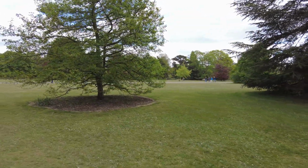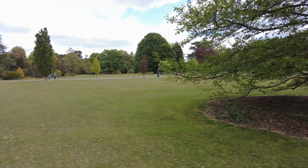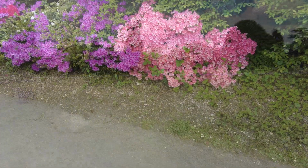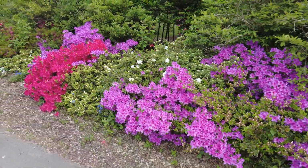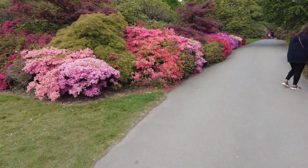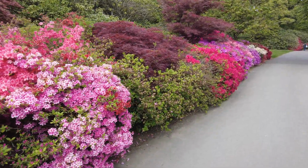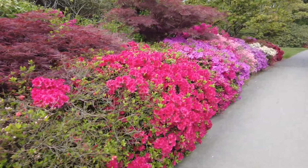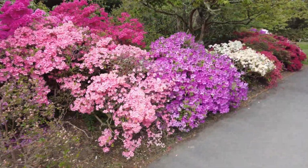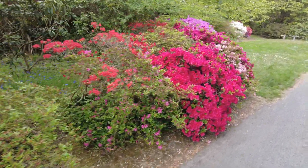Beautiful collection of trees here, and it's just so well maintained. It's got these acer trees mixed in with the bushes, mixed in with the rhododendrons. And if they're not rhododendrons, feel free to tell me in the comments. I'm not the flower person here. That's Antonia's domain.